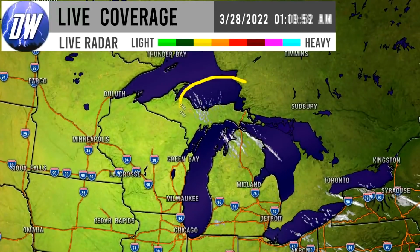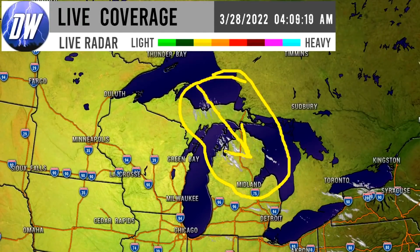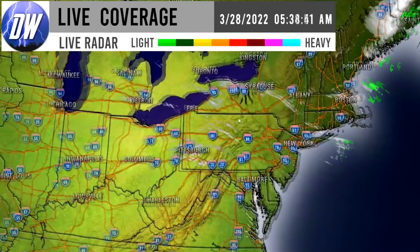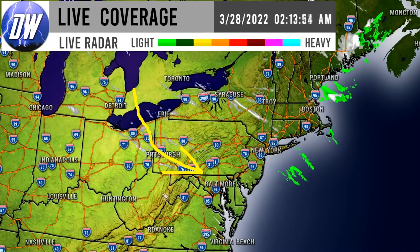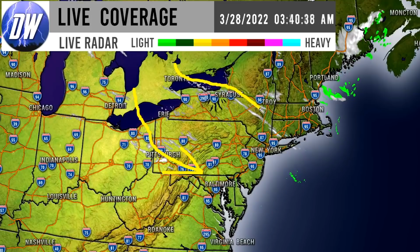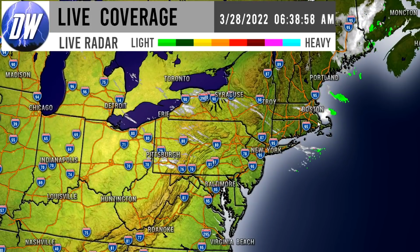We can see these lake effect snow showers taking place here for Michigan. Both peninsulas here getting hit by that. We do see this snowfall moving really rapidly through Ohio, Pennsylvania, even West Virginia getting a bit of that. Even New York here all the way into the Atlantic Ocean through Connecticut. So we are seeing plenty of those lake effect snowfall showers.